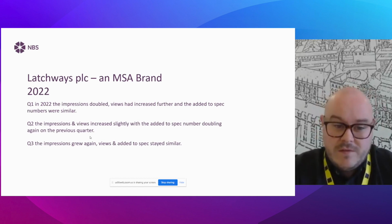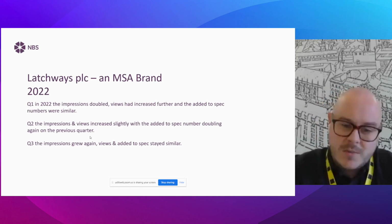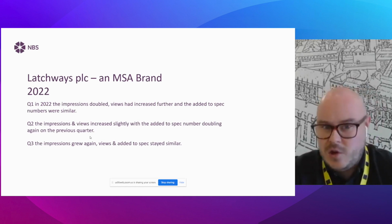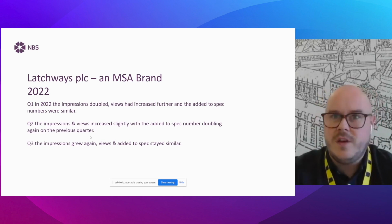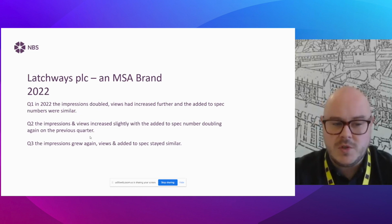In Q2, impressions and views slightly increased. And then the ad to spec number doubled again because they focused a lot of their updates early in Q1 on updating a lot of the product keywords, linking case studies, certificates and literature to the products, and it doubled their ad to spec numbers again, which was great to see.